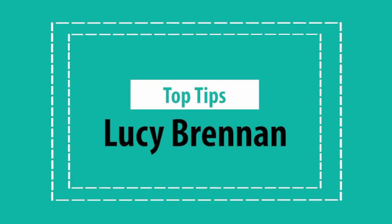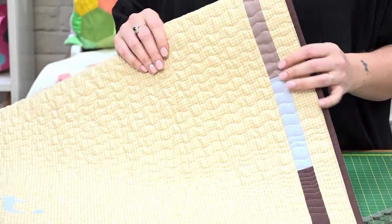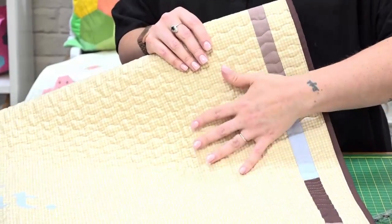Hi, I'm Lucy Brennan, and these are my 3 top tips. My first top tip is to experiment. It's really about playing and using all the different features of your sewing machine. So for example, when I was quilting this quilt, I used a wavy quilting stitch, which gives a really lovely texture to the quilt. So it's worth having a play about and using scraps or little quilt sandwiches to try different things.